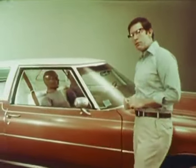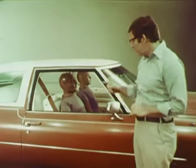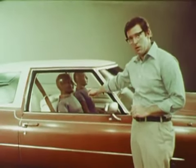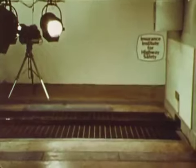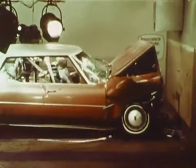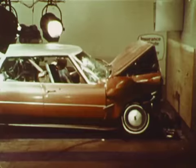Let's imagine that we're in the front seat of a car like this, that these test dummies are me, or you, or someone you love. Watch. The car is a wreck, and the occupants are a wreck too. But it needn't be this way for them or for us.